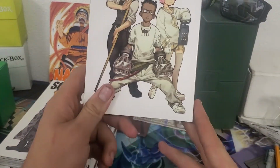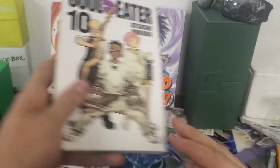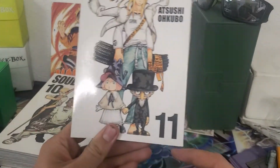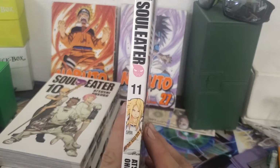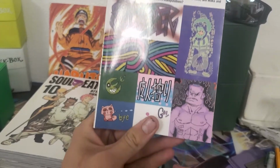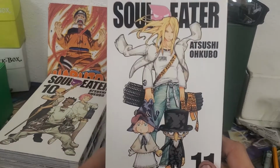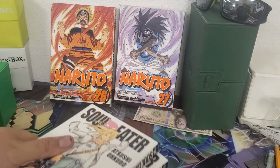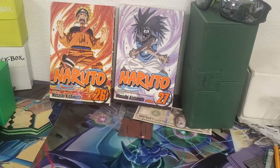And here is Volume 10 of Soul Eater. I know this is way out of order. I want to pick up all the ones I am missing at some point in time. This is a series I did love, and I know the anime has a false ending, or is never considered finished, whatever they labeled it as. So I wanted to get the full true story, and the only way to do so is through the manga. So I decided I'd start picking it up and start getting that series going for me as well. So that is Soul Eater.